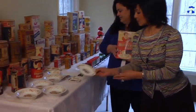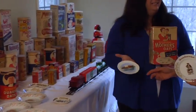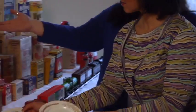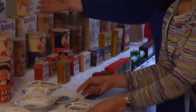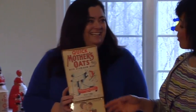There's little Quaker buckwheat ones, and here's some other kind of stuff. Here's one with the Cedar Rapids plant on it from Iowa. Look at that. And it's also kind of interesting to me that they put aluminum in there. Oh, yes. This one is with aluminum ware. Which is really smart, but that ties into their marketing.